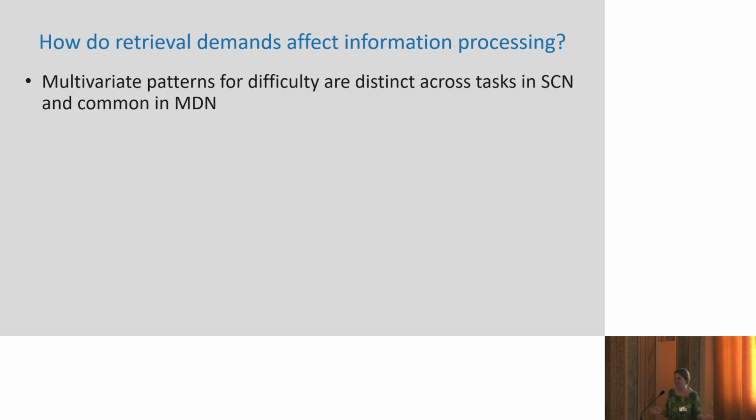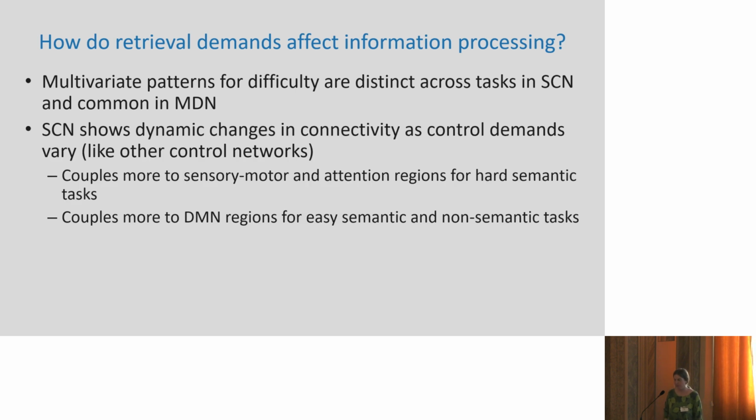So different patterns to do with difficulty in these networks. And I've also shown how the semantic control network shows dynamic changes in connectivity as the control demands change. So it couples more to sensory, motor, and attention regions when you're doing hard semantic tasks. And it couples more to default mode regions when you're either doing easy semantic tasks or when you're not doing semantics at all.